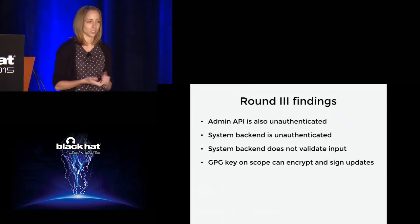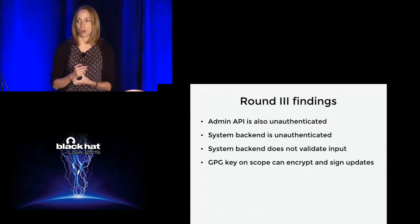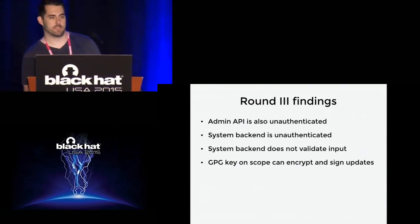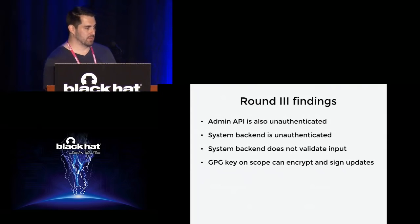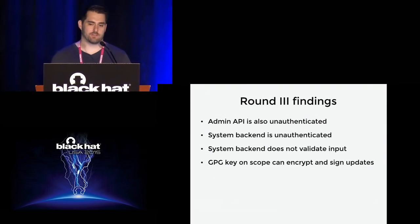The GPG key on the scope can be used to encrypt and sign updates that any Tracking Point firearm will accept. A note on the back end not validating input: if you were to pass, say, 340 A's to one of the variables, that makes it crash. So all of this is really cool. We're able to get root. All of this also required us to have previously accessed the system. We've had to dump this and get the GPG key out to be able to do this.